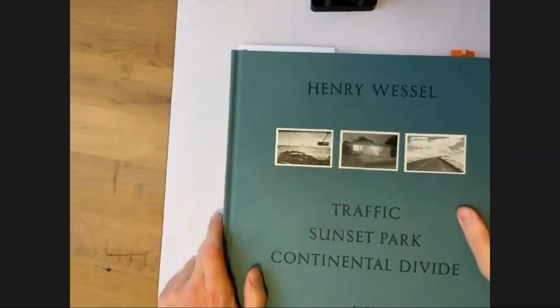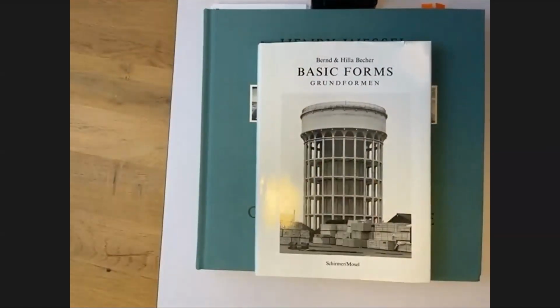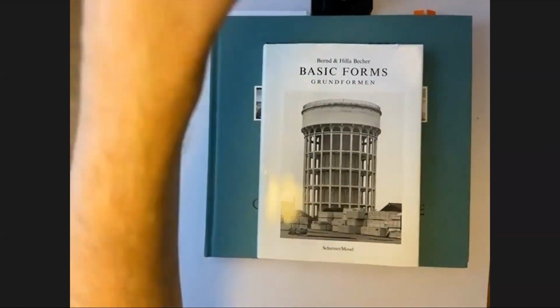So with this being said, let's look at something different. Let's look at Henry Wessel. You can immediately see, okay, this is different. It's different in size.